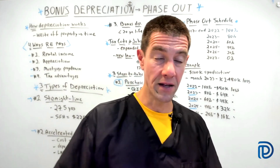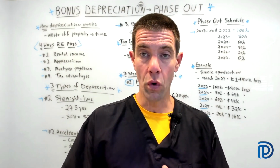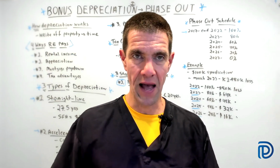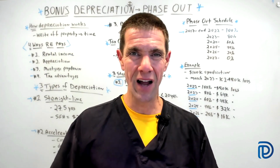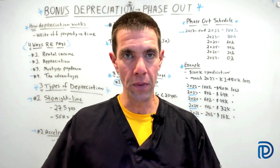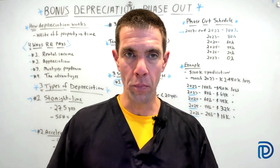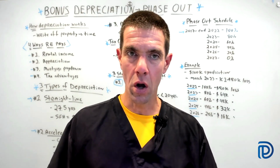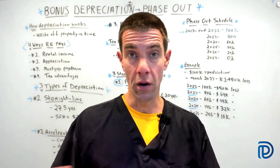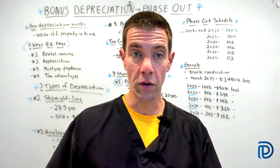Also, before the Tax Cuts and Jobs Act, 50% bonus depreciation could be claimed for QIP, or qualified improvement property, which basically is defined as any qualified improvement of a non-residential building's interior if placed in service after the building was placed in service. So these qualified improvement property costs did not include costs if you enlarged your building, if you put in an escalator or an elevator, or if you did any type of internal structural framework. It did not include those costs.